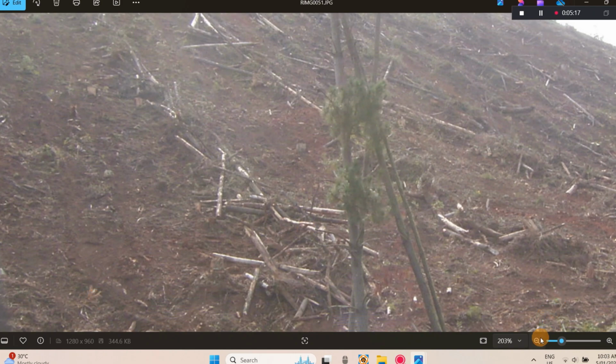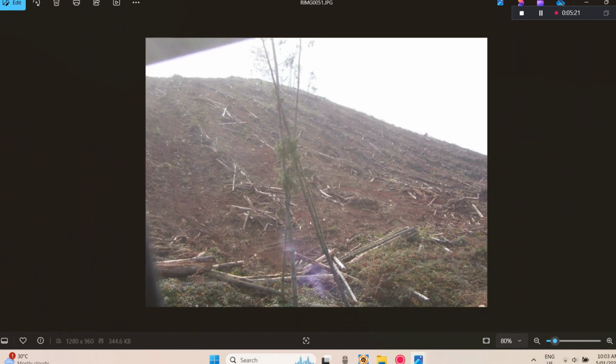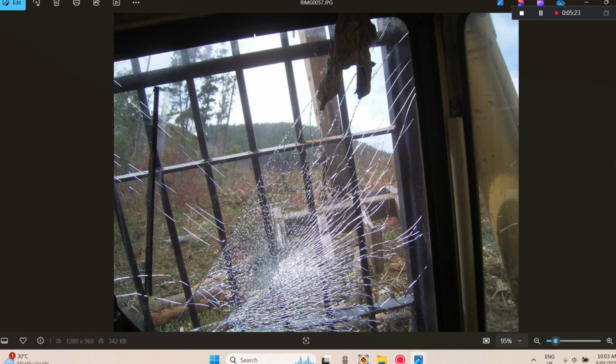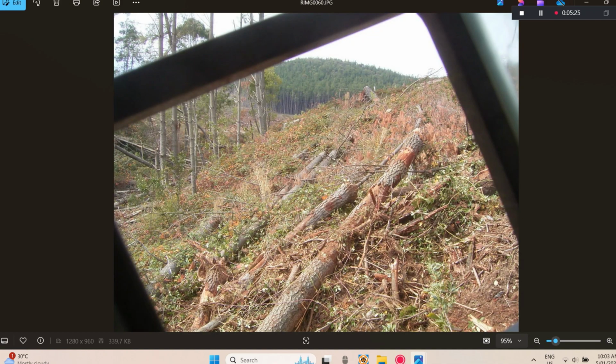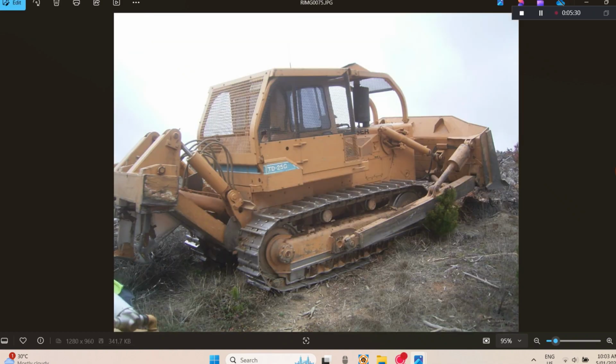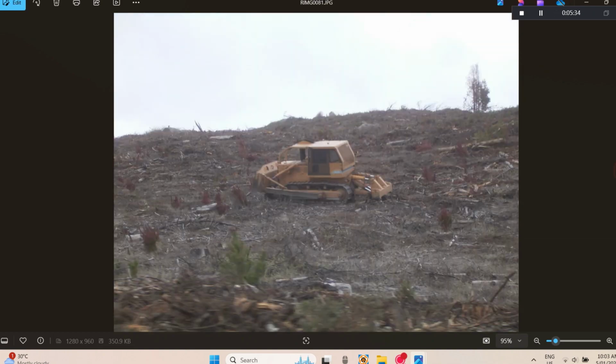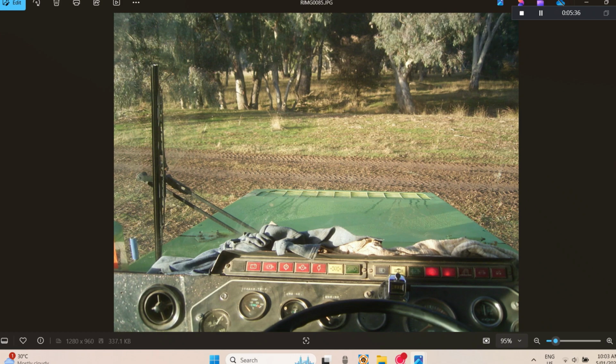Yeah, trying not to slide down the hills, and of course you did get sticks come through the window every now and then. But one of the dozers, fueling her up, and then he also had some other old gear here too.